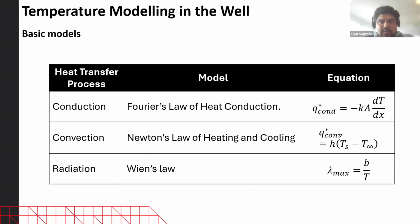Now, all of these concepts can be found mathematically defined in three fundamental laws, each associated with a heat transfer mechanism. Fourier's law, the model that describes the conduction heat transfer mechanism. Newton's law of heating and cooling, which helps us to describe convection, and Boltzmann's law, which represents the concept that we have been describing about radiation. This is something that you can explore further on your own.